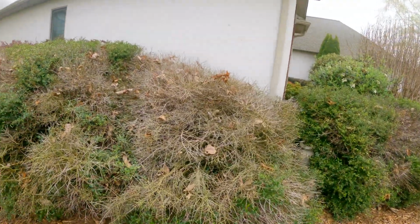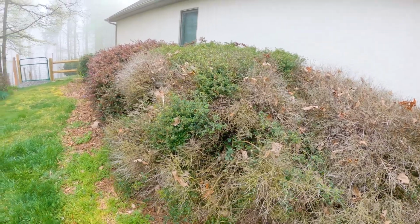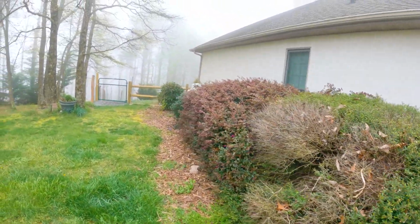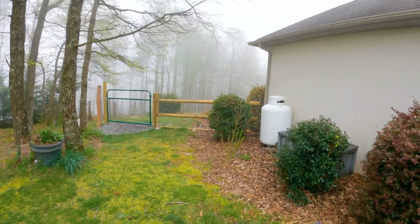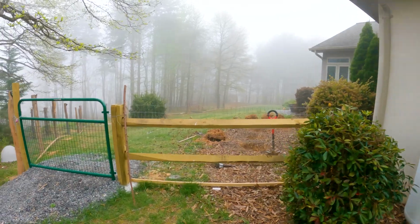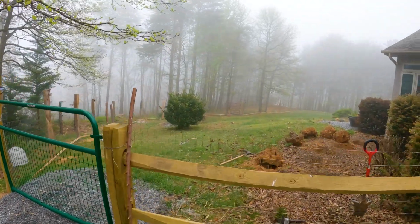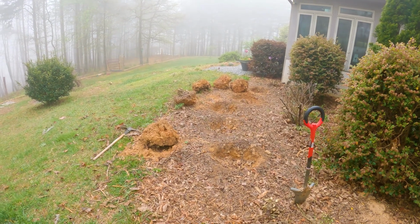So we're gonna dig all this out, cut all this out. It's gonna be a massive job, honestly. I'm gonna try to shape this up. This area over here where last week I dug out a bunch of these same bushes, I cut them, they're down there on the burn pile beyond that bush. These are the root balls. I'd love to get the dirt out of them.